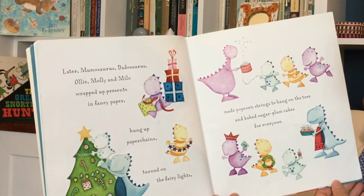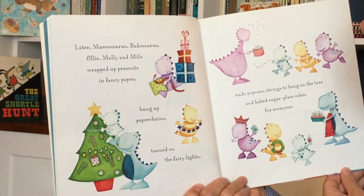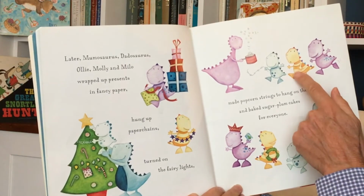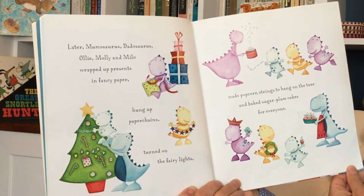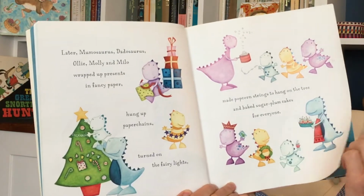Later, Mamasaurus, Dadasaurus, Ollie, Molly and Milo wrapped up presents in fancy paper, hung up paper chains, turned on the fairy lights. They made popcorn strings to hang on the tree and baked sugar plum cakes for everyone. They're having fun.